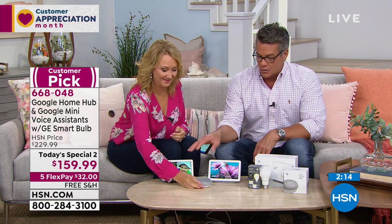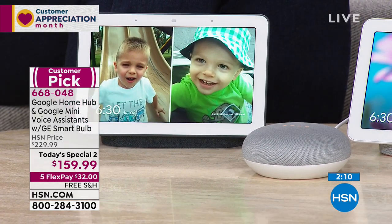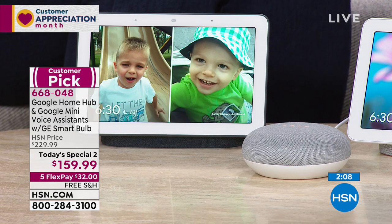So if you just joined us, this is our Today's Special 2. It's the Google Home Hub with the mini assistant and that great bulb that comes with it, the smart bulb, which is put into any outlet and automatically can turn it on and turn it off using your voice. We're giving you the little assistant speaker, which allows you to spread it out a little bit. So if you're at one end of your house, you have this speaker, which will pick up. If you're at the other end of the house, you have the 7-inch screen with the built-in speaker that'll pick up. The bulb is included.